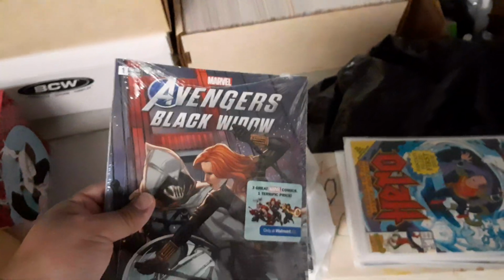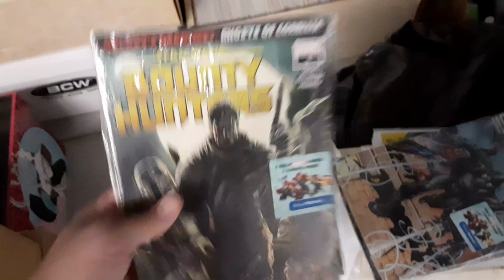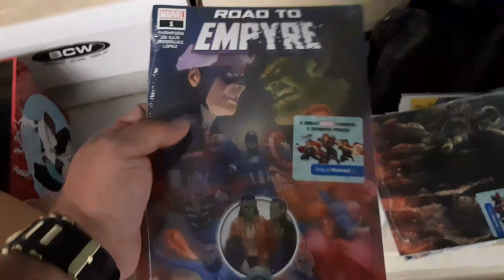All right, if y'all can see it. But anyways, wound up picking up a whole bunch of these Walmart Marvel exclusives. You got the Avengers Black Widow variant. Picked up two of those. Picked up the Spider-Man Noir variant. Picked up the Bounty Hunters variant. Now this one has a different color on, instead of it being white, I think it's gold. Road to Empire. This one is a different color right here. That's how you can tell it's the variant. And it'll say variant on the back.